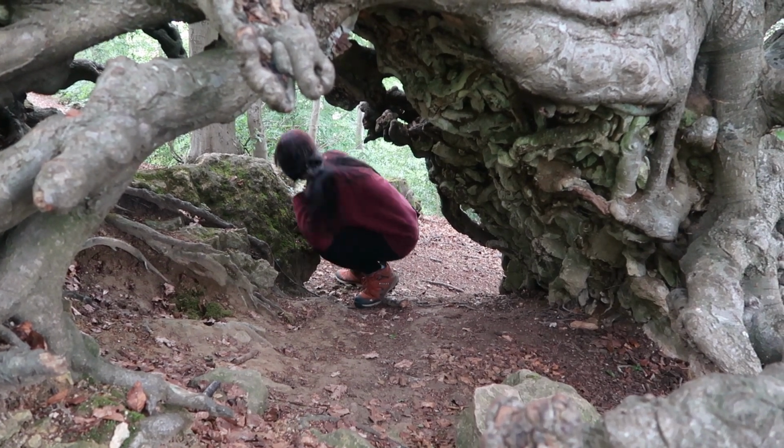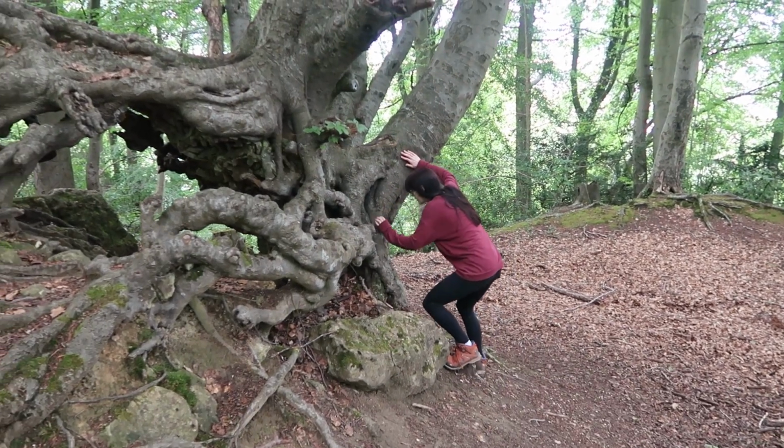This is probably the best tree I have ever seen in my life, and I think we've got a cracking first shot that I'm really excited about.